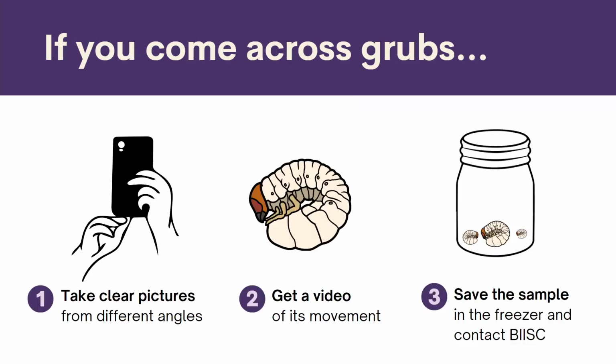So what we want you guys to do is take a picture of it from different angles, see if you can get the raster line, get a video of how it's moving if you see the thing with the legs in the air, and then especially save it. We've gotten a lot of reports like, oh, I found the CRB grub, and the picture is blurry, or the body is turned in such a way that we can't tell what it is for sure. And we asked for another picture or to bring it in, and they said they squished it or fed it to their chicken or whatever.